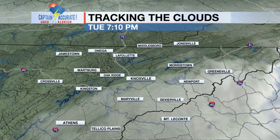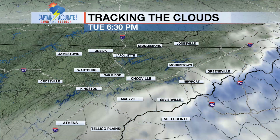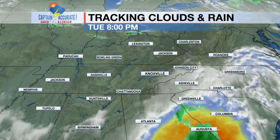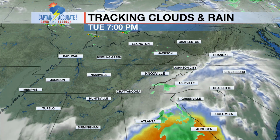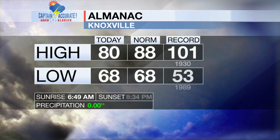Meanwhile, the clouds are looking like they're trying to get out of here, so some scattered clouds may linger in spots, but some patches of fog will replace it in the morning. You can see the bigger picture. Rain's moving out of here quickly south of Asheville in the last image there, but things should be pretty quiet from this point forward. Our high temperature today, only 80.